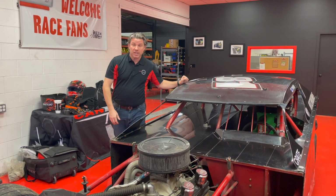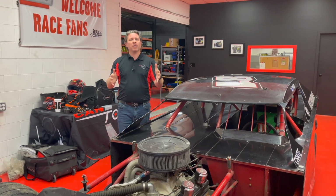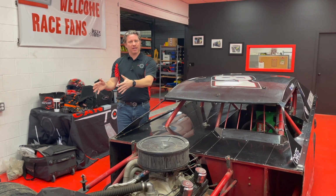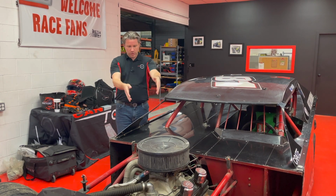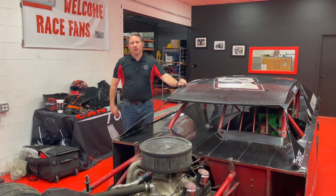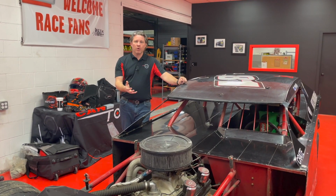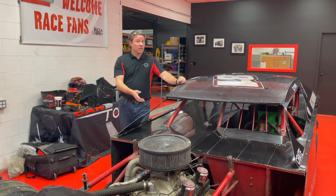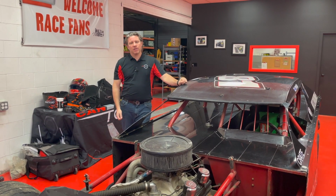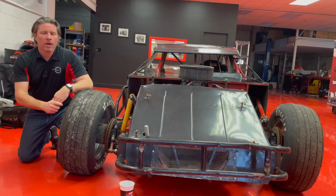This car here you can see has what's called a crate engine. Crate meaning that basically it gets shipped, it gets pulled out of the box that it's shipped in, and goes straight into the car. You're not allowed to touch it or modify it at all. So this is just a little 350 cubic inch V8, makes about 350 horsepower. There's lots of different options, which is what makes stock car racing really appeal to a broad spectrum of people.